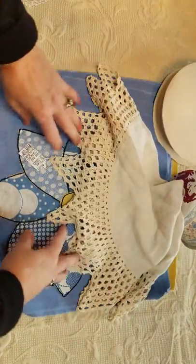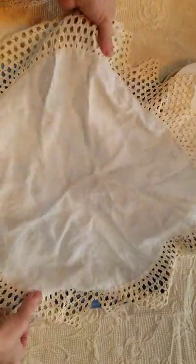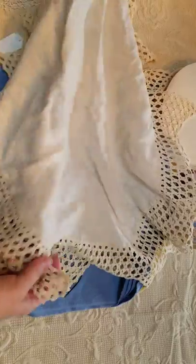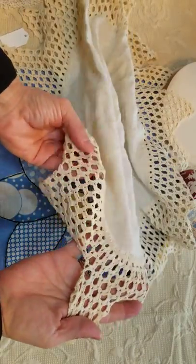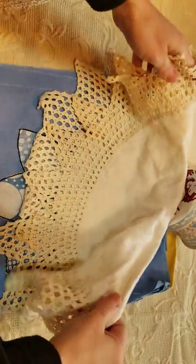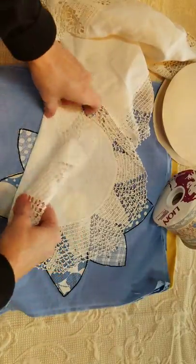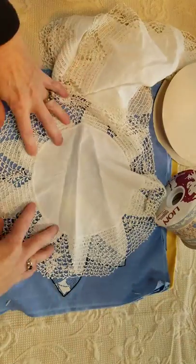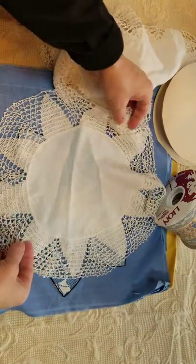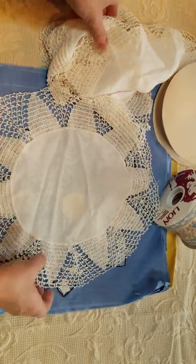I found this very pretty, I don't know, would you call this a doily? It seems bigger for it to be called a doily, but look at how beautiful the crocheted lace is on that. So pretty. So this can be used in all sorts of ways on a junk journal. So I'm looking forward to using that. Then there are three of these doilies, which are really in good condition. So these can be used also in many, many different ways. Very pretty. There are three of these.